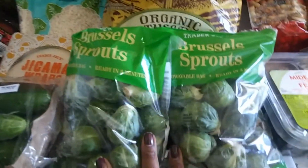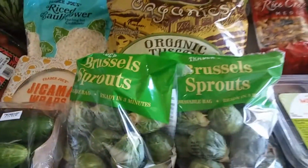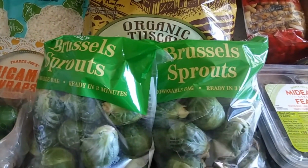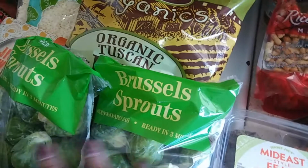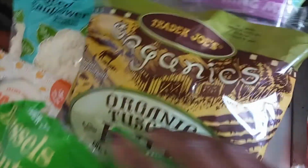Got two bags of the Brussels here. I'm hoping these are good. Last time I got some Brussels sprouts, they were half eaten by bugs inside. So I'm hoping these are good. I just make these straight up with a little bit of olive oil or coconut oil. Really crisp them up, char them up, and then finish them with some agave and nutritional yeast. And the kids absolutely love them.